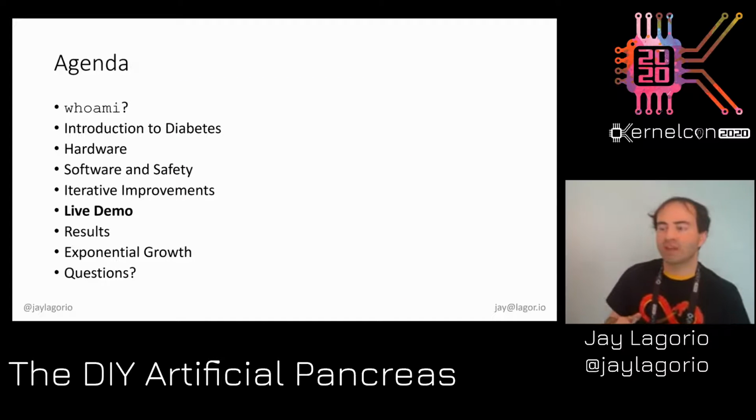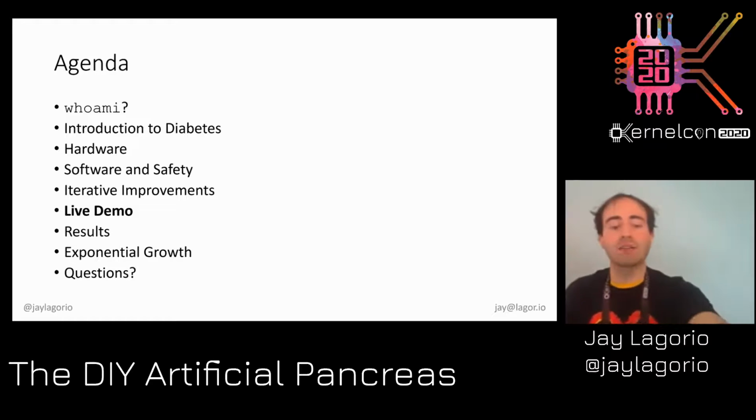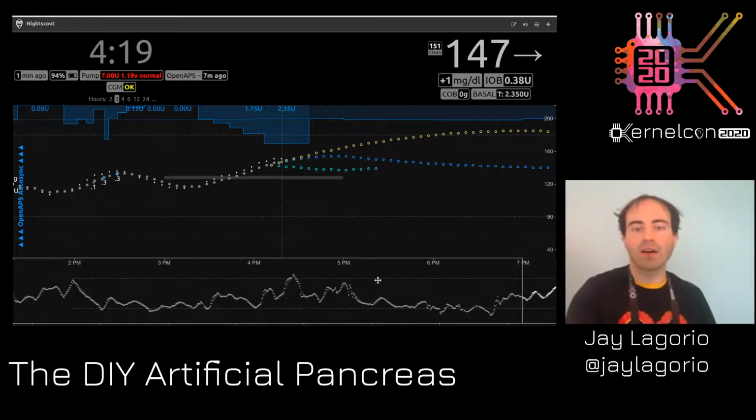And so now I'll move on to the live demo. The live demo has been running this entire time. This is Night Scout. You can see here that the number here is what my current blood glucose is now, a change of +1.